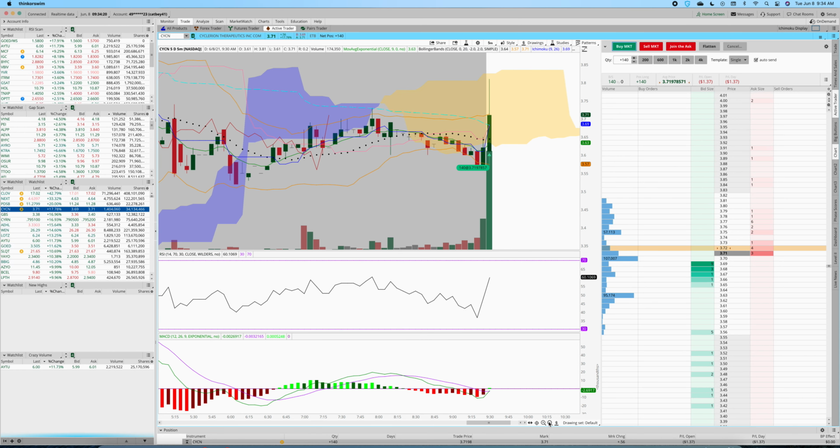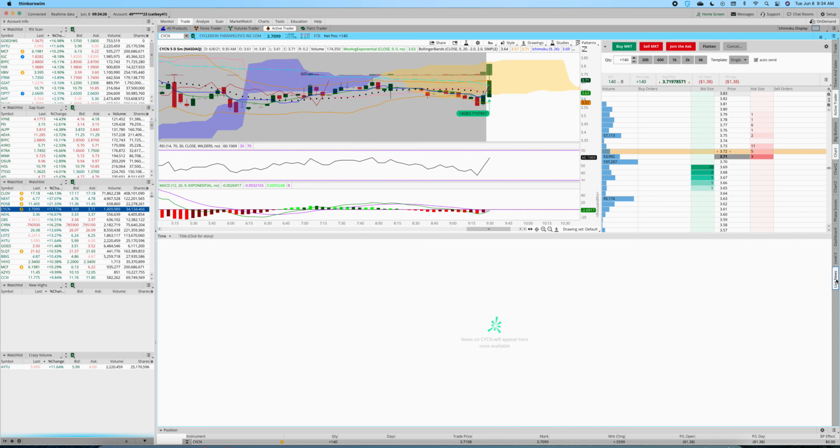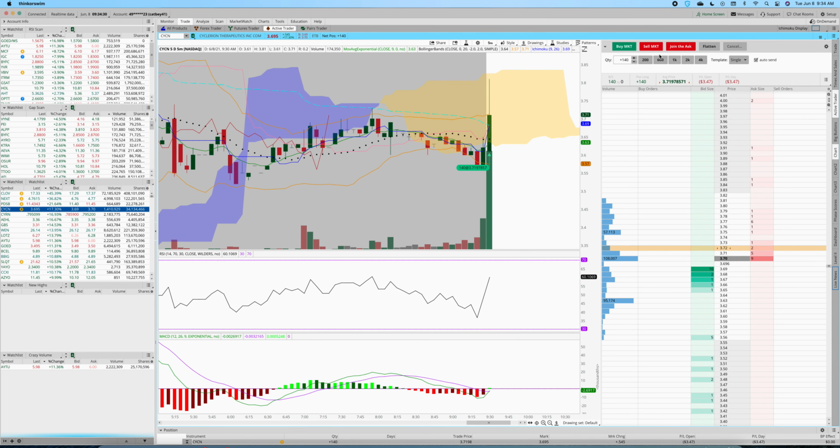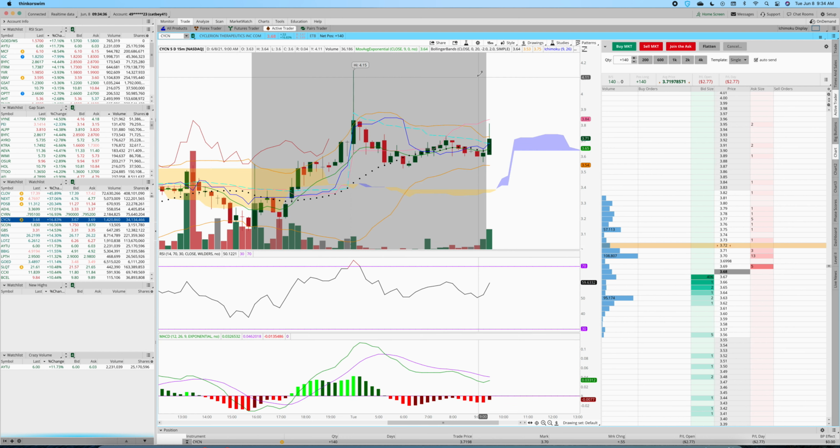So I'm going to do a quick scalp right here. Watch this move right quick. My goal is 385, 390. I'm not going to go over here right now. It has news at 9:17. Let me make it a little smaller. Let me see the big picture. That's the first 5 minute candle. See that high? A 415?